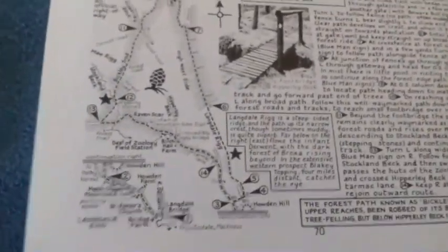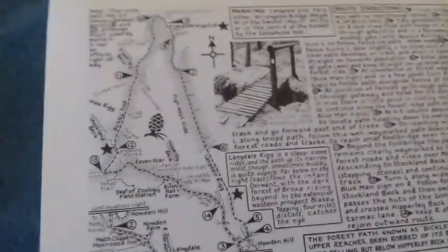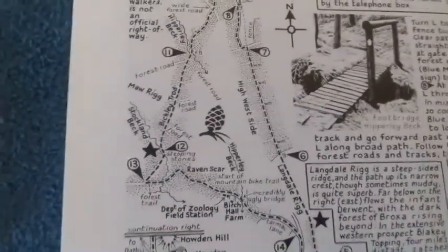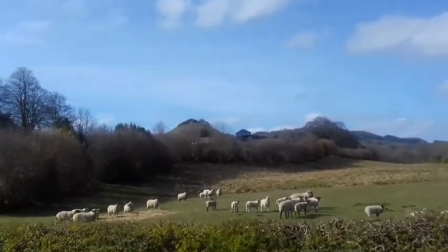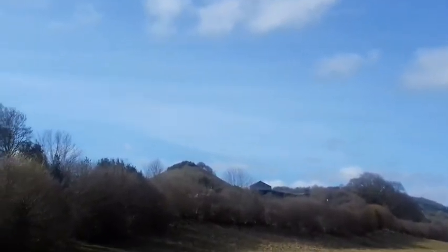Today I'm heading to Langdale End to cover this adventurous classic 1994 walk with 3 star points, which will be Langdale Rigg, Langdale Viewpoint, and also Stockland Beck in Langdale Forest. So let's begin. So this is where you start. This is just before the village of Langdale End, and I'm going to be going up that rig there, which is the first star point of the trail.